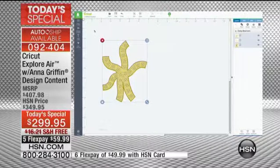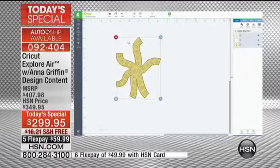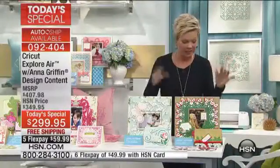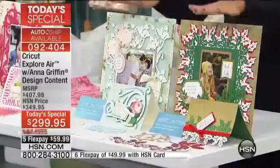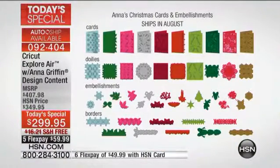How cool. Let me show you what that means in terms of auto ship because it's part of the Today Special. If you want to get future shipments, in June you would get Anna's Lace, and that's just one example of one of the hundreds of icons that you'll get there. And then in August you'll get Anna's Christmas. These would come to you automatically should you choose auto ship. Same item number, which is 92404.